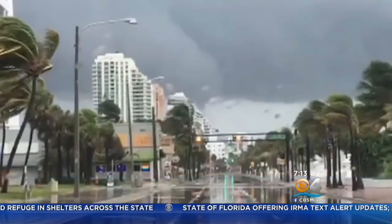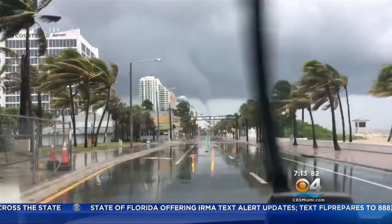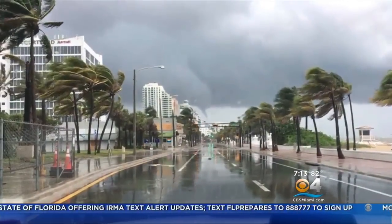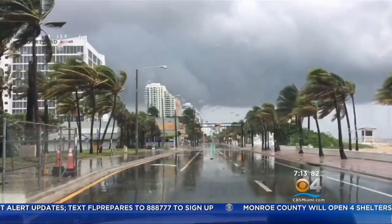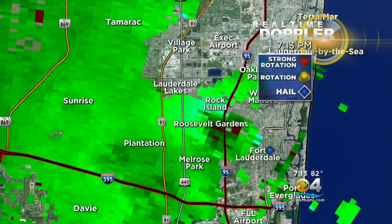So guys, we're picking up a pretty strong rotation signature right there. This is the Doppler mode of the radar, and basically what it's telling me is that there are winds blowing very strongly that way, winds blowing very strongly that way, and then we infer rotation in the middle of that. That's how we find tornadoes with Doppler radar. So Roosevelt Gardens, right there along 95. My only concern here is that I'm behind the curve on this because these storms are moving so quickly.